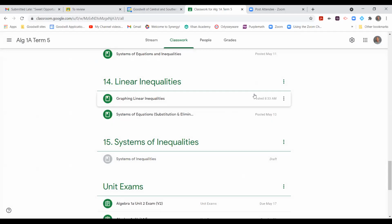So that slideshow that we just looked at and that handout are both under this graphing linear inequalities section. The next thing that I'll release here is this other section on systems of inequalities, and that will wrap up Unit 3. Next week we'll be able to do the test after Tuesday, most likely. I've also got a handout to post next week that will help if you want to do some extra work to get ready for the final. It's a final exam preparation packet.